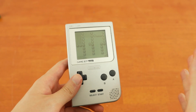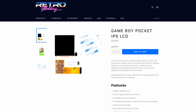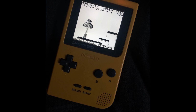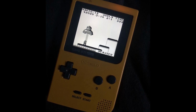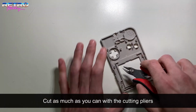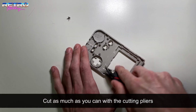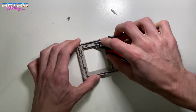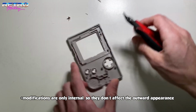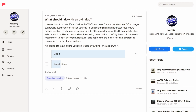And speaking of display designs, I'm aware that you can actually replace this display for a backlit, modern, high-res IPS display. Now, this actually interests me a lot. It sounds like a really cool mod, and if I did it, I'd certainly make a video out of it. But the one thing that always rubs me the wrong way with these Game Boy screen replacements is that they very often require pretty drastic case modifications, and my instinct is to be kind of preservational and keep things as stock as possible, which is also why I made that poll for that iMac a few weeks ago.